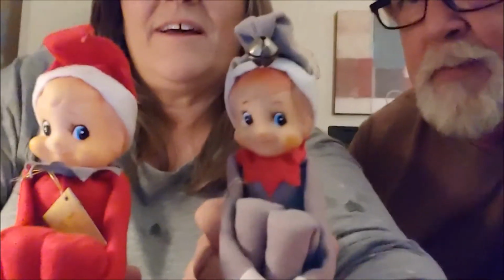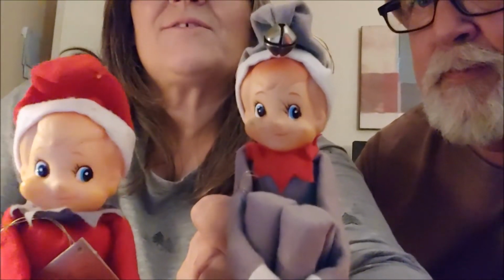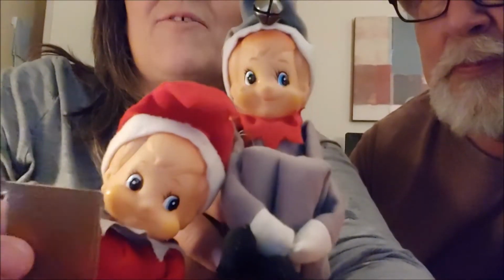You hold one and I'll hold one. Maybe we can make them talk to each other. These were real once, and now they're not. These are the real elf on the shelf, right there, folks. These are the pixies. They even still have their tags. These were my grandmother's. These were made in 1964.